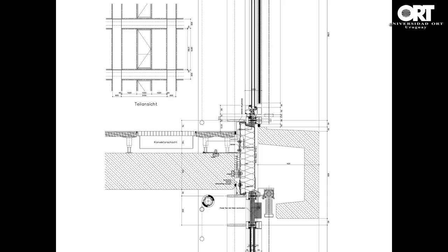As you can see here on this drawing is a straightforward stick system with precast concrete on the outside.